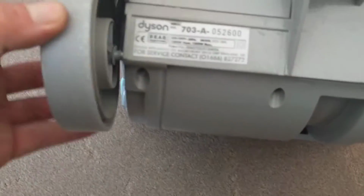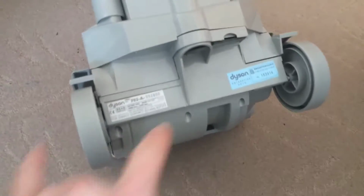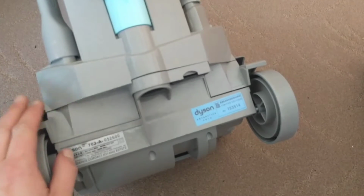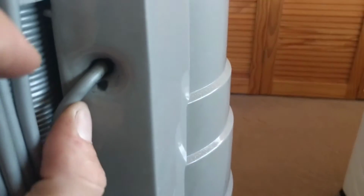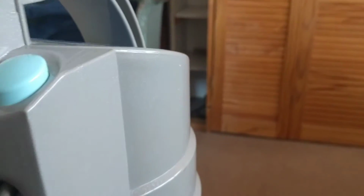Not all fantastic news, as in it has the very common DC01 wheel issues, but that's fine because I have a wheel kit up in the loft. It's got both of its. If you collect DC01s or you want to collect DC01s, these snap off very easily, so you do have to watch out for that. It's obviously seen cable issues at some point, because I don't think I can show you, but look, there's a bit of burning there. They always snap there. That's just par for the course, really.